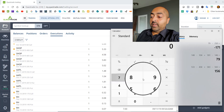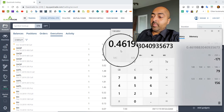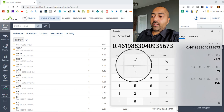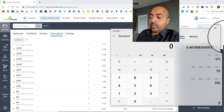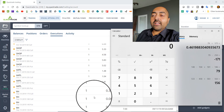So potentially, return on capital, if I wait till expiration and I end up being right, is a 46% return. But most likely I'll try to close the trade early, as soon as it shows a decent profit, because it's scary to wait till expiration. At the last minute, at the last week, anything can happen and your profitable trade can become a big loser.